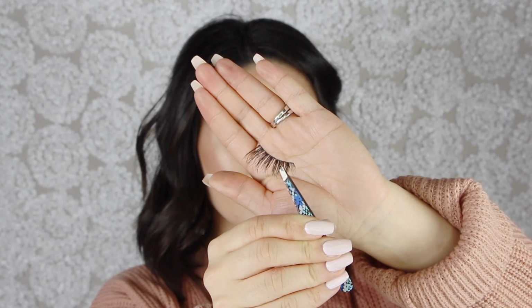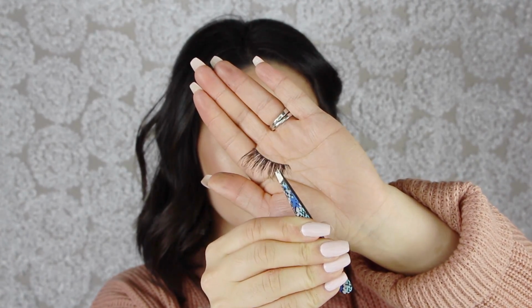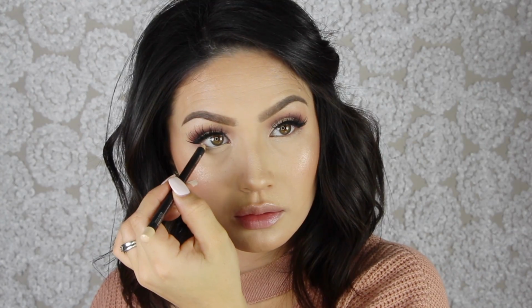And this is probably no surprise either. Queen Bee Koko lashes. These are the most stunning wispy lashes. I mean, look at them. And then I am going in with a nude liner. This one is from MAC. This is an NC15, NC20, I believe, liner.